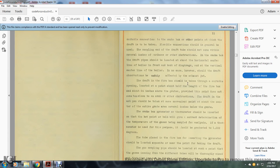The draft of the firebox should be taken with a suitable opening located at the point of half of the length of the firebox, about 24 inches above the grates, provided with a point so as not to come too close to any arch or other construction obstructions. The draft in the ash pan should be taken at some convenient point about center to the entire grate area, several inches below the grate.